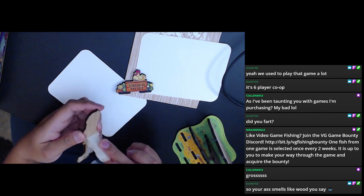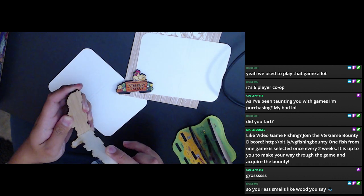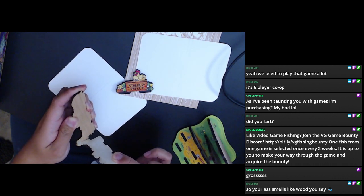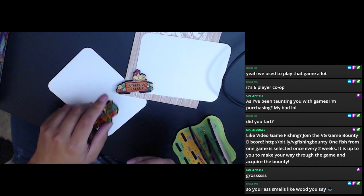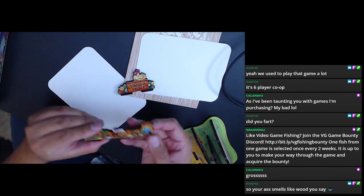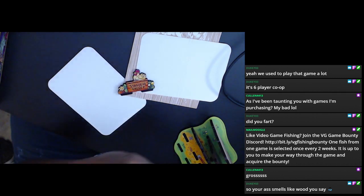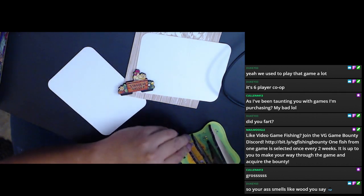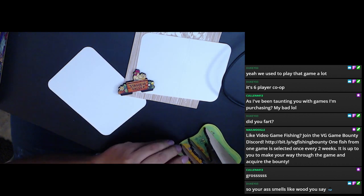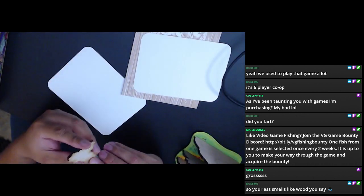Friction wood is what I was saying. That one was easy. Got like little fruits and vegetables. Let's get that guy in there. Let's get you to your home. Now we got the Stardew Valley sign with the chicken.